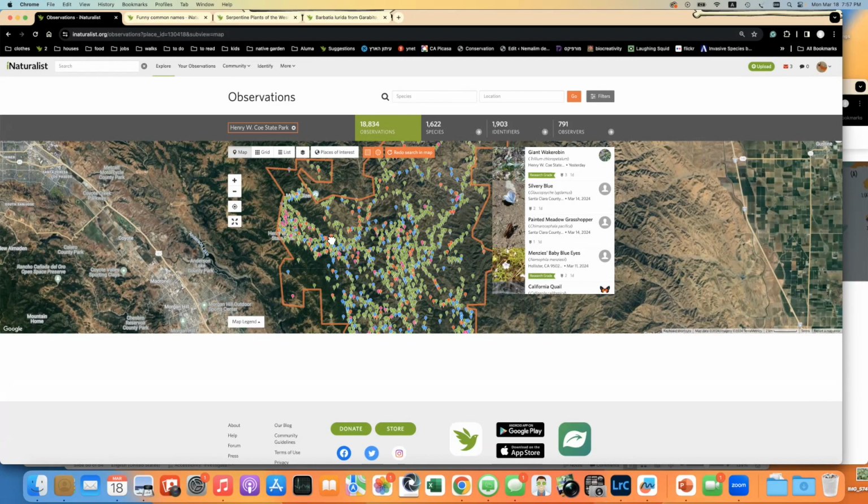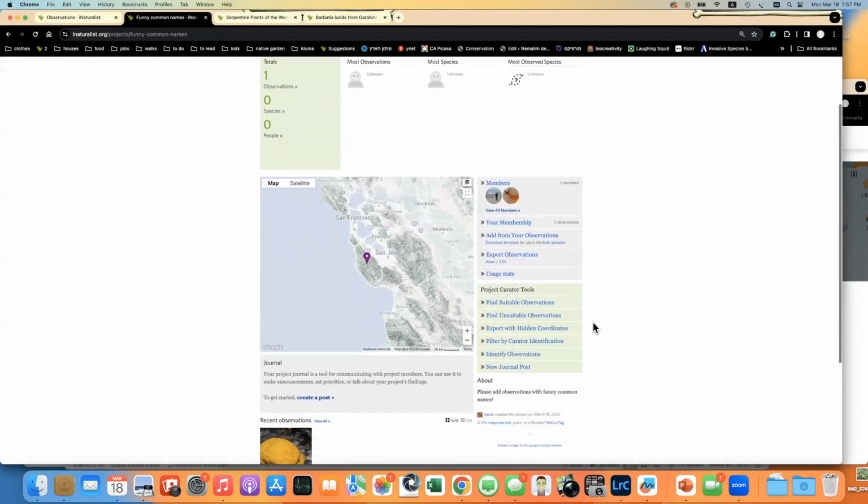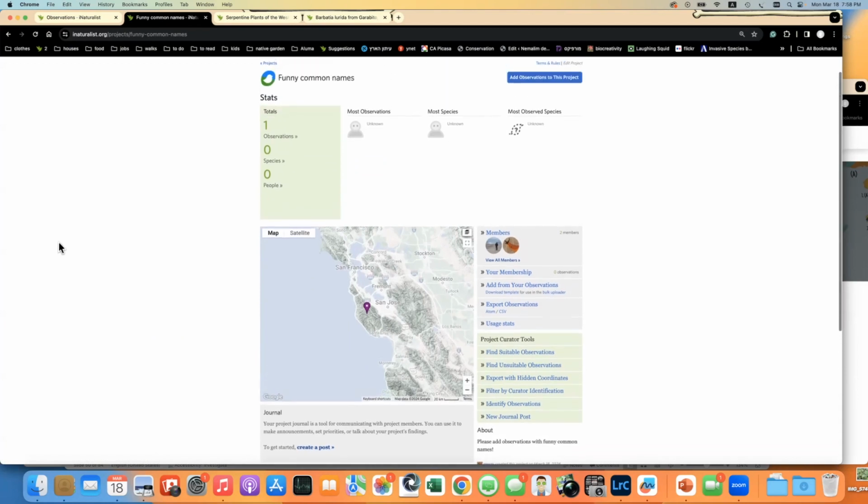So projects usually will have a little description. Mine was very short: please add observations with blah, blah, blah. So it could be very long. You could have links, you could have information if you want people to do specific stuff. And this is where you could have your journal posts, where you could tag specific people. So there are different things you could do with that.